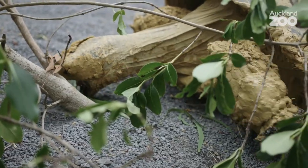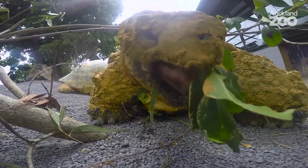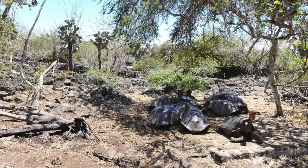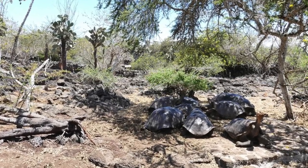Another threat to the Galapagos tortoise is habitat loss. As the number of humans living on the Galapagos Islands continues to increase, there is less space for the tortoises to live and also fewer places for them to find their food. Luckily, there are many amazing conservation projects happening to help restore the Galapagos Islands' wild spaces and wildlife, and this is helping the populations of Galapagos tortoises to slowly recover.